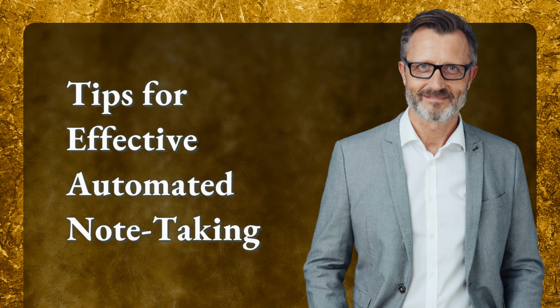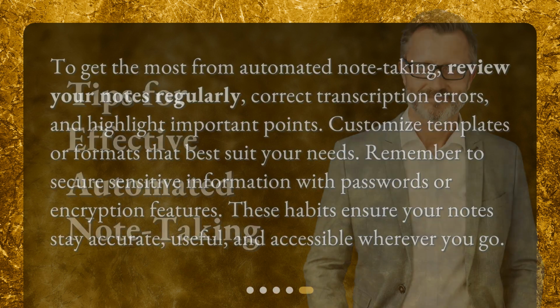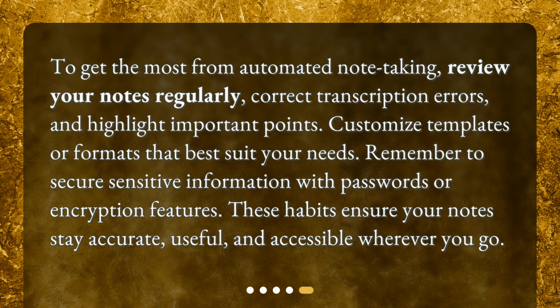Tips for effective automated note-taking. To get the most from automated note-taking, review your notes regularly, correct transcription errors, and highlight important points. Customize templates or formats that best suit your needs. Remember to secure sensitive information with passwords or encryption features. These habits ensure your notes stay accurate, useful, and accessible wherever you go.